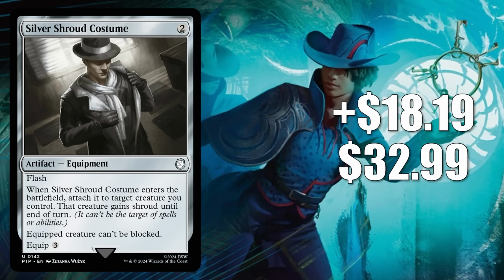And finally, coming in at number 1 this week is Silver Shroud Costume, up $18.19 to $32.99 for a 123% increase. Wow. This has been on our hot list for 4 weeks now. Number 11 twice, then number 6 last week. Now it makes it all the way to the top spot.